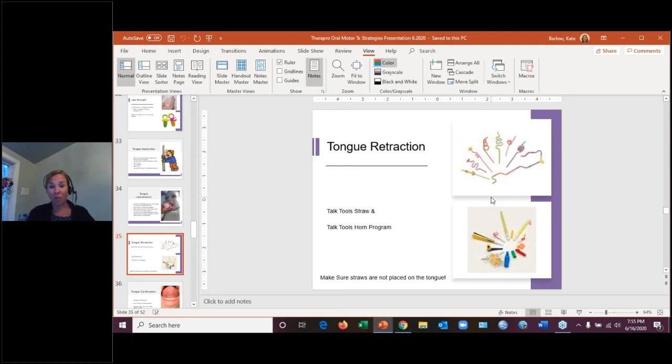Blowing whistles or using the Talk Tools horn program is also fantastic, because every time you blow really hard, after you blow, you get that tongue retraction. So the Talk Tools horn program, again, if you're in an outpatient setting, or I've even seen this used in the schools a lot, where the therapist will send the different horns home for homework, that's really great, because as the horns get more difficult, you're showing progress as well.